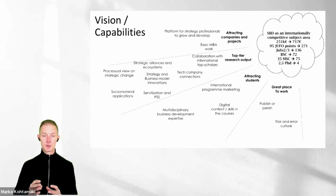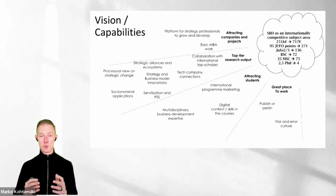We have there servitization and PSS, strategic alliances and ecosystems, a processual view on strategic change, and socio-material applications or microprocesses in strategy, and in the middle, strategy and business model innovations, where all of these are somehow related. This we see as some kind of theoretical combination of those theories and our approaches, where we intend to be competitive in international scope.